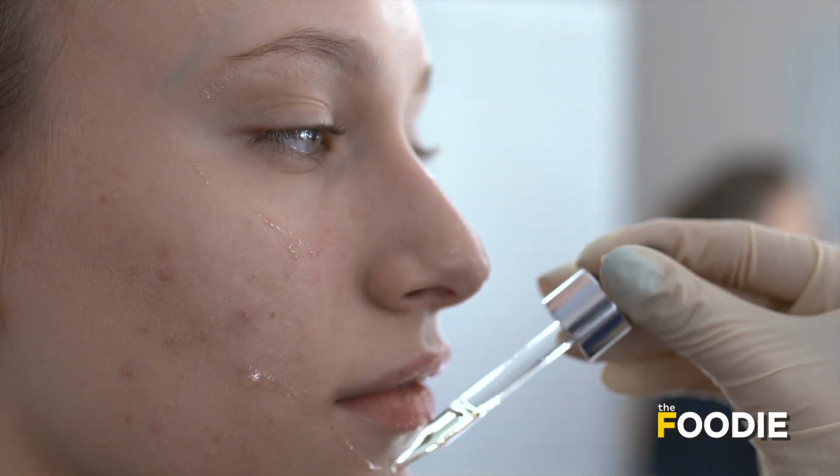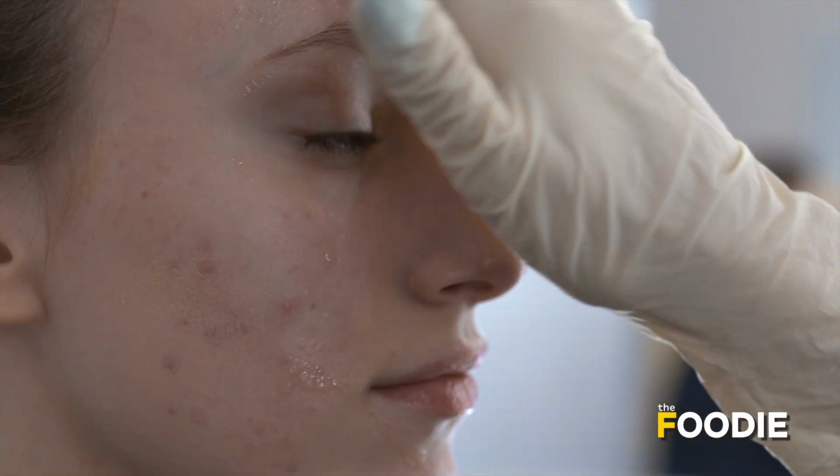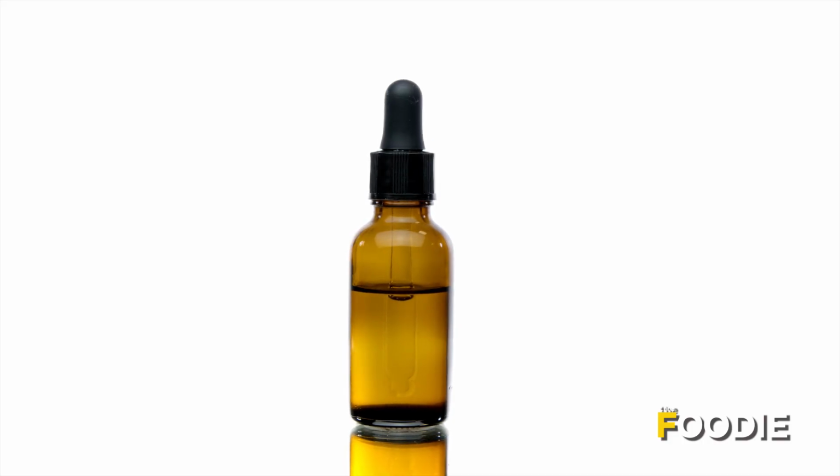Some oils can benefit all skin types, even oils that can help balance oil production, reduce inflammation, and fight the bacteria that causes acne. So ditch those expensive store-bought facial oils and make your own homemade DIY face oil.